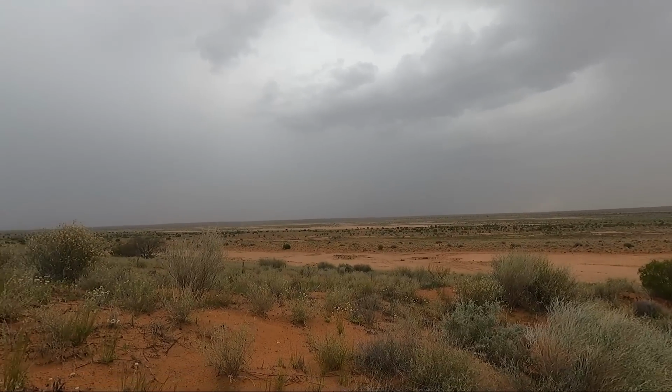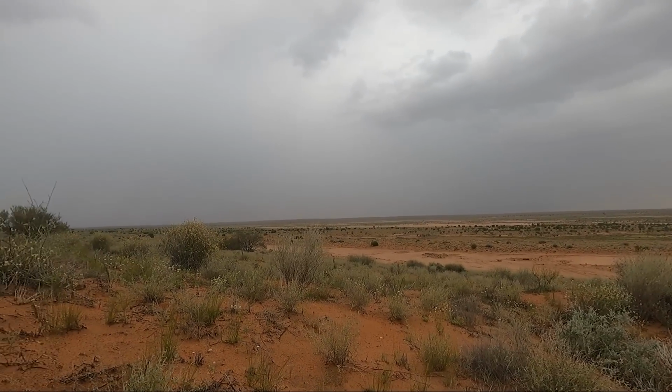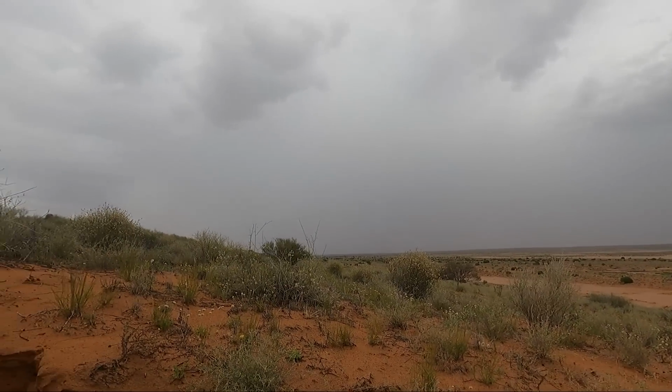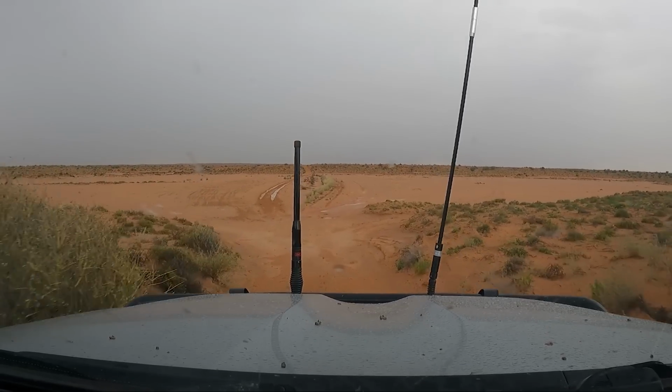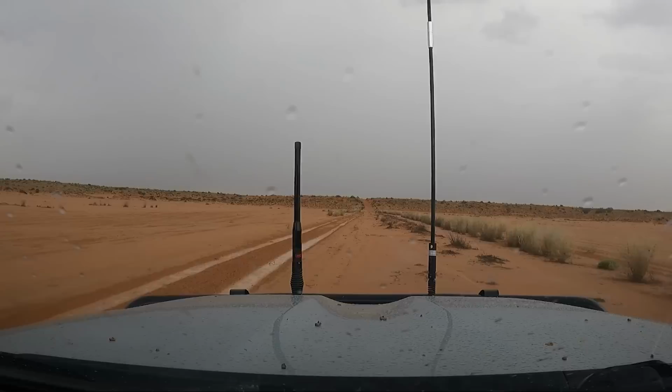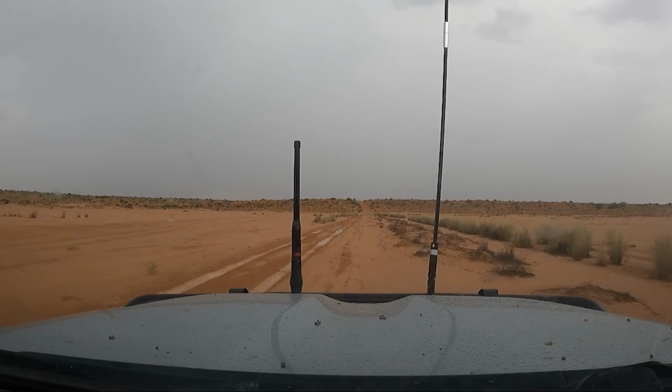Starting to get a little bit scary, guys. It's heavy thunder, a lot of fork lightning, and I reckon we're only probably 10 or 15 minutes from Big Red, but I've got to get my line here. A lot of these clay pans in between some of the dunes are washed out, and again, we just don't have time to set up all the cameras to show everything.